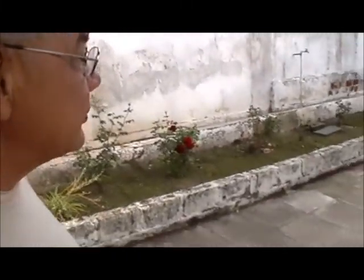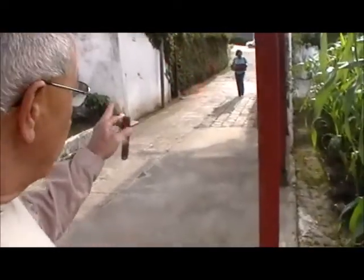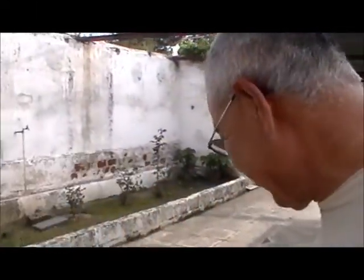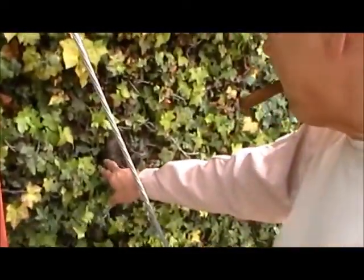And it's funny. Let me show you the leaves you see on the wall over there. It's a vine that grows into the wall. Oh, and we'll go back to it so you can take a look at it. You can see it right there.